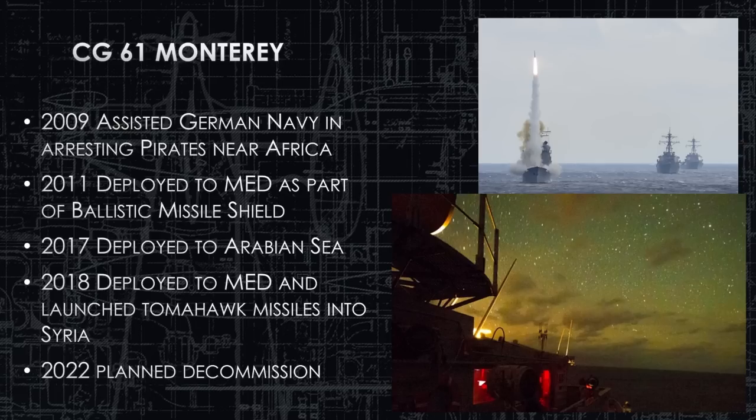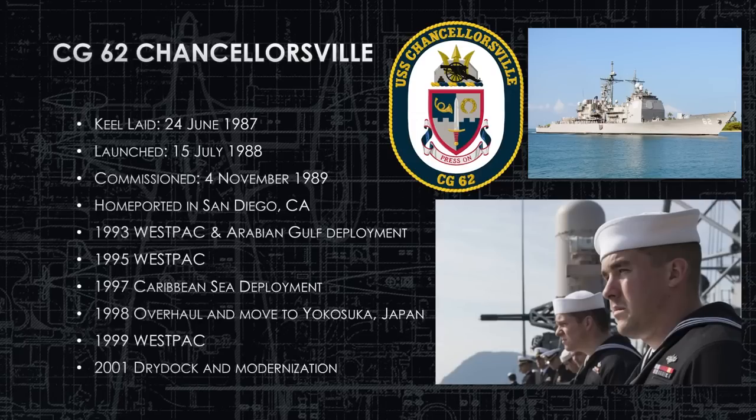So she's got a couple firsts, including that ballistic missile shield. That's very important. CG-62 Chancellorsville, keel laid 24 June 1987, launched July 1988, and commissioned November 1989. Look how close together these dates are becoming. They're really beginning to pump out these Ticonderogas after building them for a decade. They're getting very good. The experience level of the shipyard workers is really beginning to show here.